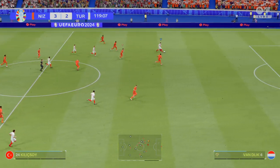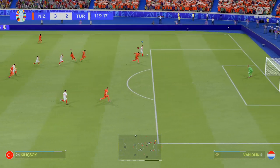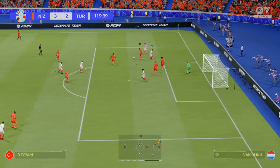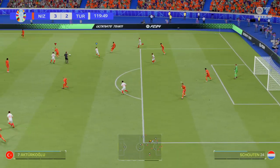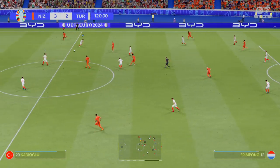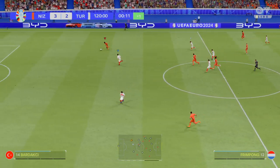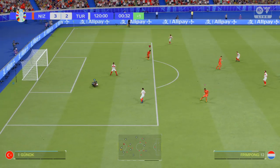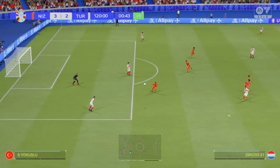Might work out. And still trying to get the shot off. And threading it through. Oh, could be a chance. Oh dear, oh dear. The goal was at his mercy. Tame effort.